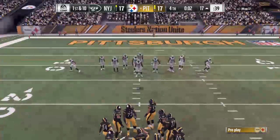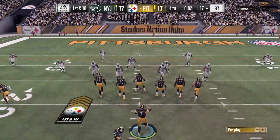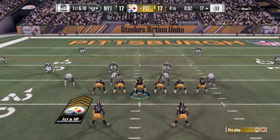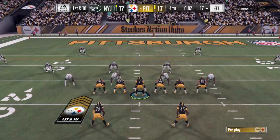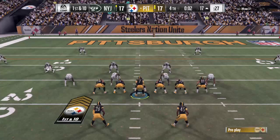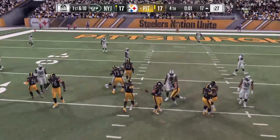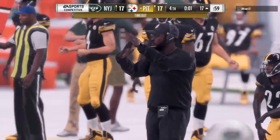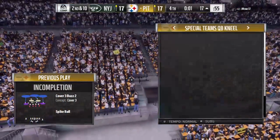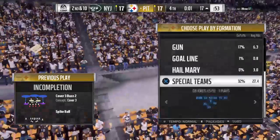So here we go, 1st and 10 now. Just clocked it, but the clock wasn't even moving. Well, that's one you don't see very often, a wasted down.